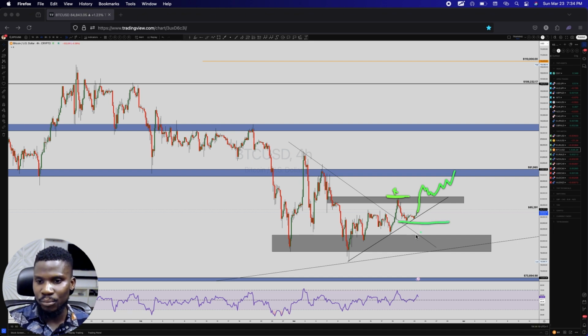Okay, break above it, pull back, and then look for a buy opportunity. Alternatively, if you get a break below this particular trend line right here, and the market breaks below this or this intraday support as well, and a pullback, I would say you should take a short trade back to 78k because it's quite tight.